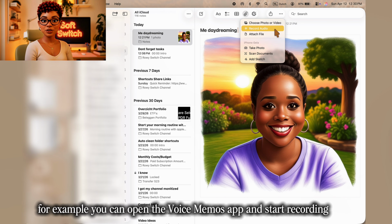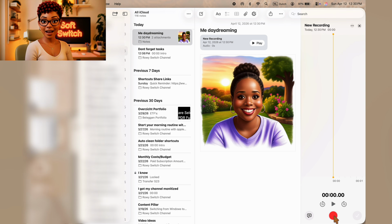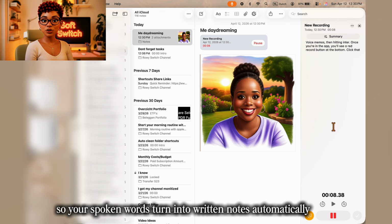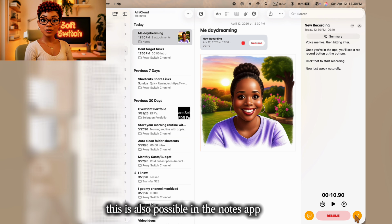For example, you can open the Voice Memos app and start recording. Voice Memos can transcribe the recording. After that, you can copy the transcription and add it into a Word document. And from there, Apple Intelligence can summarize it. So your spoken words turn into written notes automatically. This is also possible in the Notes app.